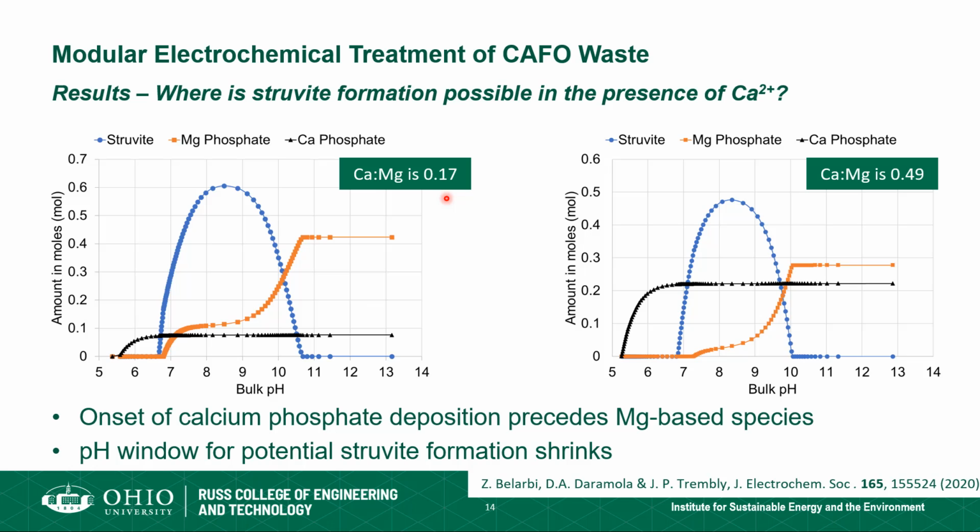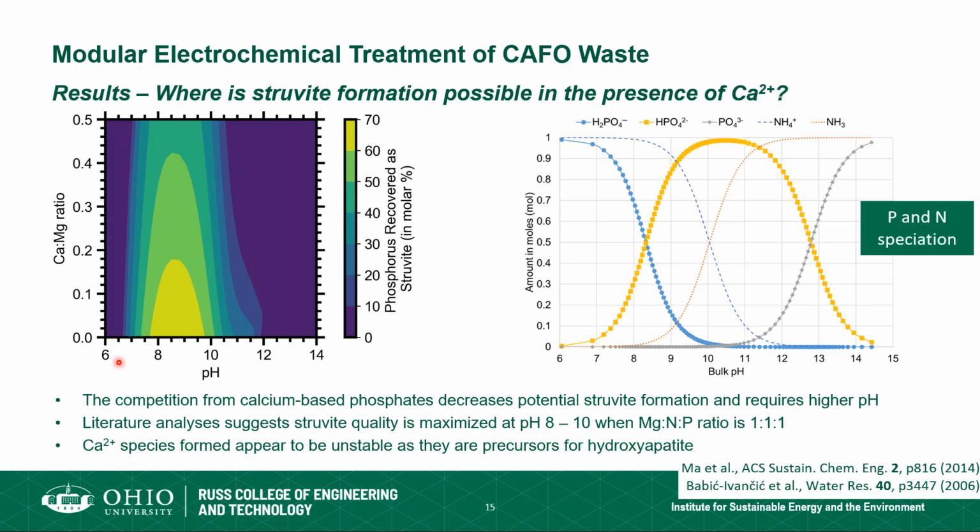Once we add calcium in the system, so this 0.17 ratio is for 72 ppm and the 0.49 ratio is for 210 ppm, what we notice is that our calcium species start to compete. The calcium phosphate starts to take out the phosphate from the system and competes with the amount of struvite you can recover. We also notice that the window for struvite recovery shrinks. So if we vary the amount of calcium in the system and we vary the pH, we end up with a heat map that shows that most of our struvite is going to be recovered when we have basically no calcium in the system, because there's no competition for species that magnesium would need to form struvite.